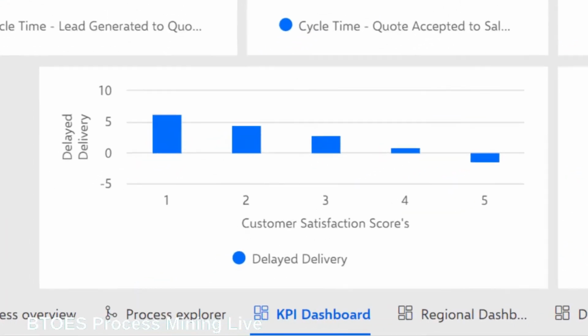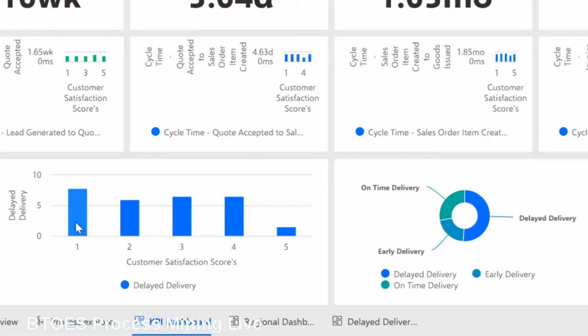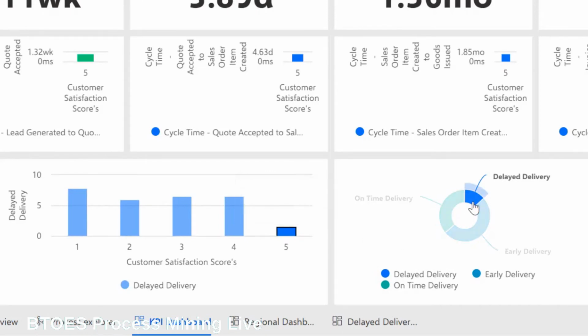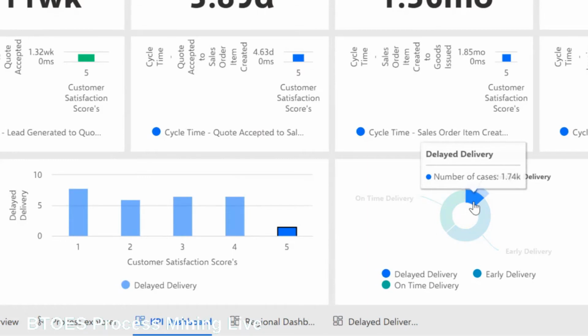As an ongoing exercise, the senior management team is interested in understanding how their KPIs hold up against customer satisfaction scores, with a score of 1 indicating a highly dissatisfied customer and a score of 5 indicating a positive customer experience. This bar chart gives us an insight into the potential issues which could be leading to a poor customer experience. As we can see, the average number of delayed deliveries is significantly high when the CSAT score is anywhere between 1 to 3. The dramatic reduction of delayed deliveries past this point enables the company to achieve a high customer satisfaction score of 4 and 5, and thereby helps them to increase their customer retention rate.